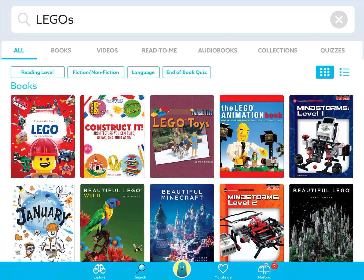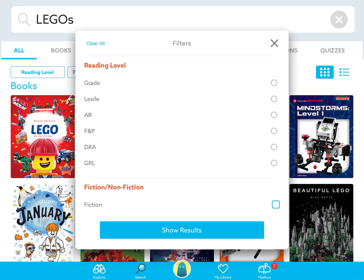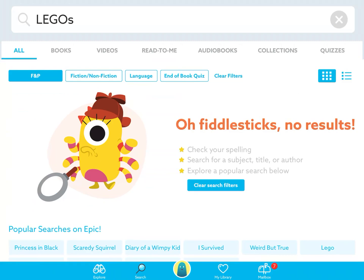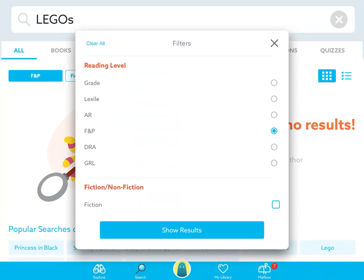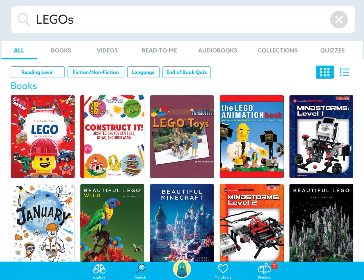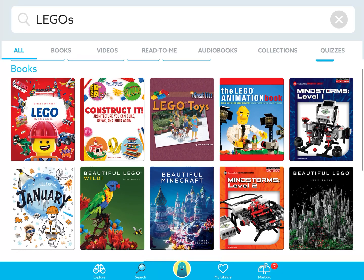Let's check out Legos. Are there any Lego books? I want to see if there are any at my reading level. So I'm going to hit reading level. And then remember, we are FNP, Fountas and Pinnell. And let's say I'm an E through an I. Show results. Oh, fiddlesticks. There are none in my level. Does that mean I can't favorite them? No, you can still favorite them. You can unclick that, show results, and maybe you just want to read one for fun.